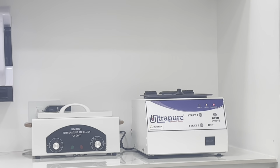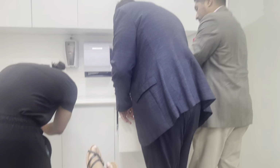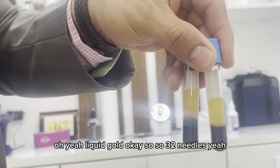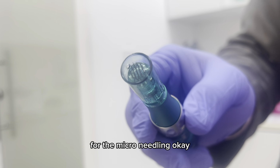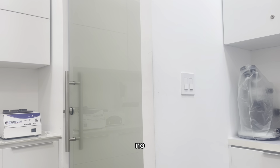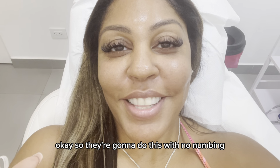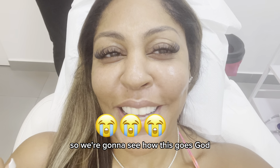My blood is ready. My collagen is ready. Oh yeah, liquid gold. Okay, so 32 needles for the microneedling. Do they do the topical numbing? No. Okay, so they're gonna do this with no numbing. We're gonna see how this goes. Oh God. Okay.